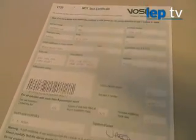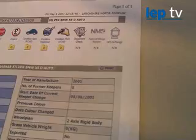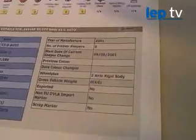Next thing to look at is the MOT certificate. In my opinion, anything that's got 3 months or less would need a full 12 months MOT for me to proceed any further. The next thing to look at is the HPI certificate. What you're checking for on here is to check that the car has not been in any serious accident or has got any finance outstanding on the vehicle.